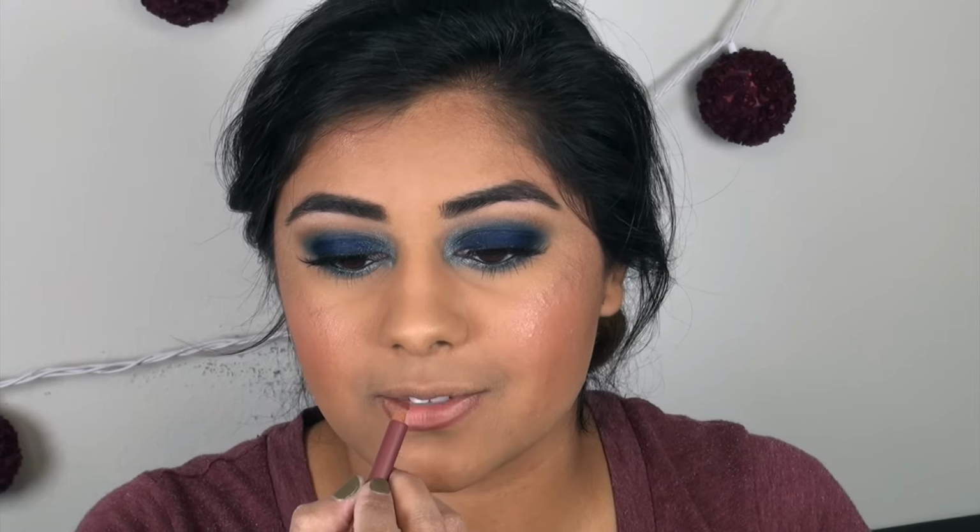Obviously, I couldn't do anything too crazy or bright with this eye look. And my lips are a little dry. They're not really in the best condition right now, but I am going to use a little bit of a lip liner. This is the Milani Color Statement Lip Pencil in Brandy. I forgot how creamy these pencils are. I've been using my MAC lip pencils a lot lately, which are really stiff. And these are just like so creamy.